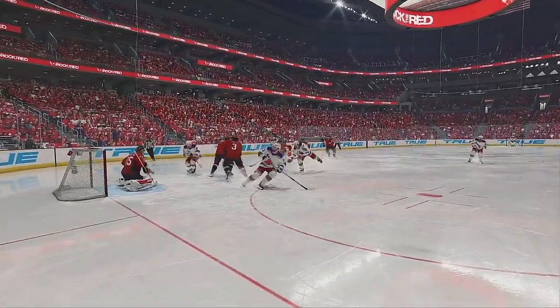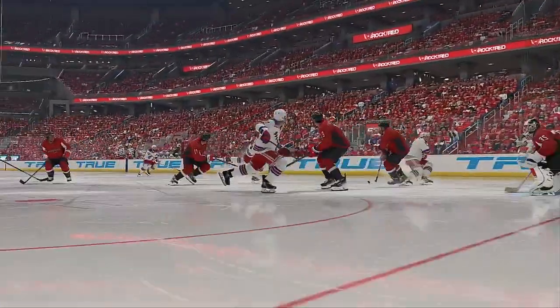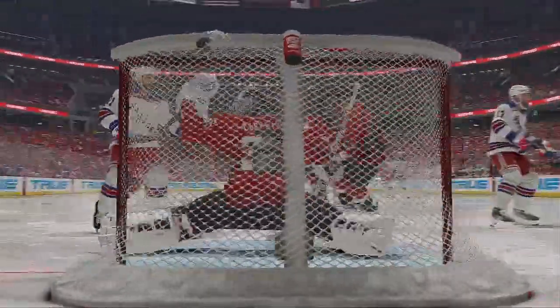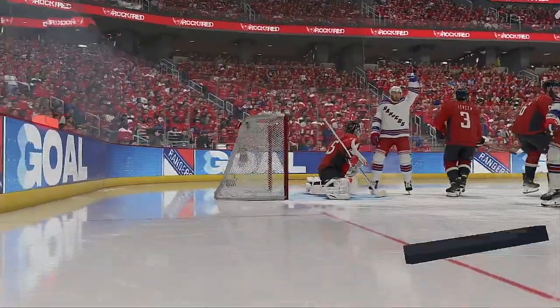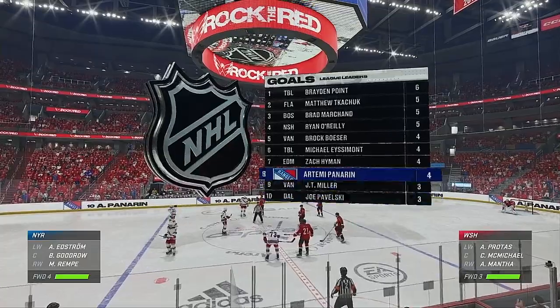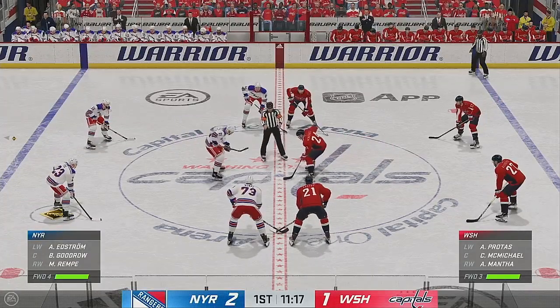You want to kind of push and put pressure on your opponent when they're down. Well, this is a really smart shot through traffic, James. The recognition of the net front presence and screen, and the goalie drops to the butterfly position, really tries to make himself as big as possible, hoping that the puck just hits him because he can't see it. New York's got up by one here in this opening frame, but there's a lot of game to go.